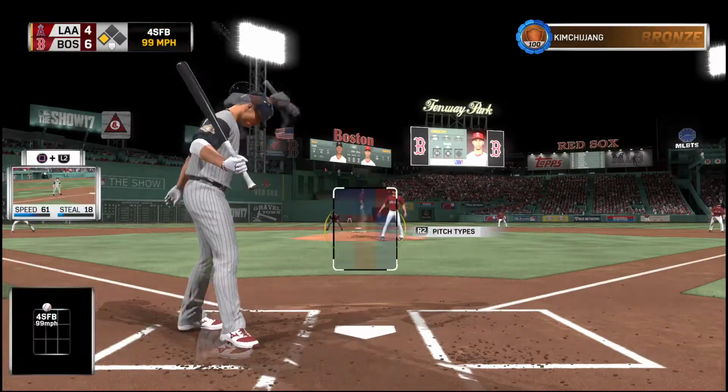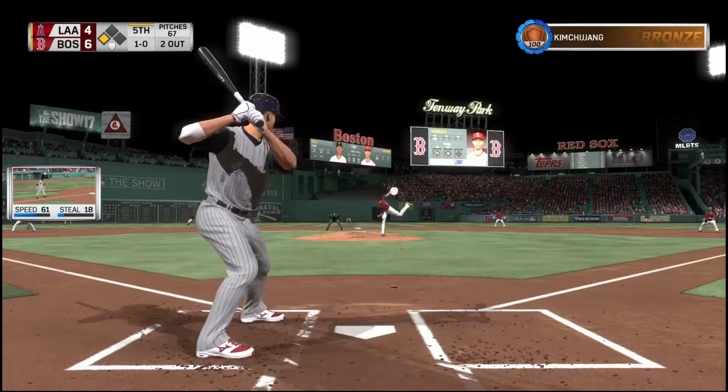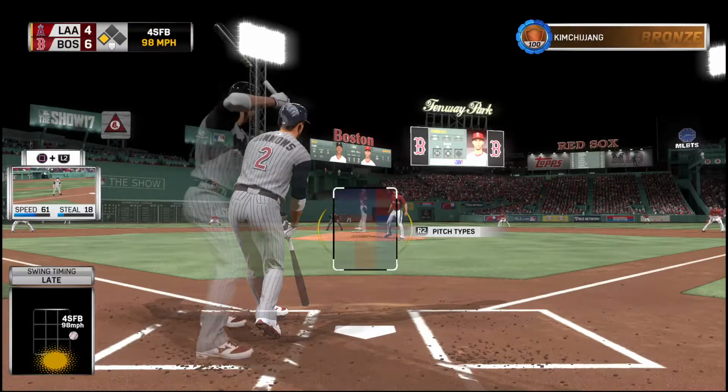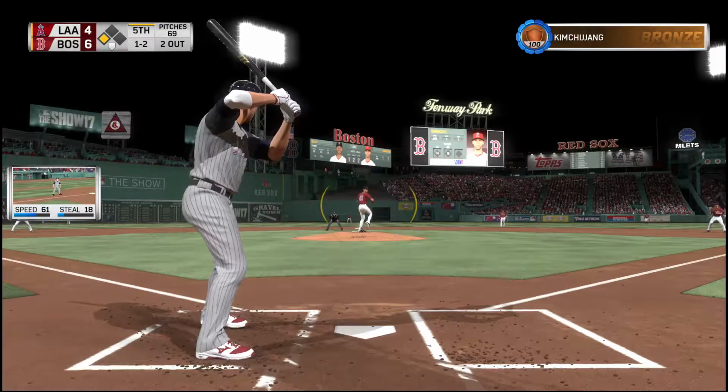Andrelton Simmons is in with 2 away as he takes a ball 1-0. Boy, he's struggling here in the 5th inning. You know what? You got to finish that 5th inning to get that win in the win column. He's got 2 outs. So this is a big battle right here for him to get that next out. And he pumps the fastball by him here. 1-2 now. Hoping to send him packing.